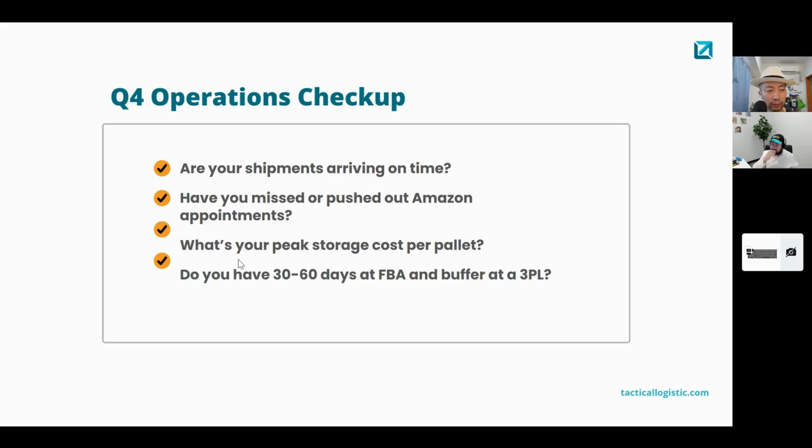What's your peak storage cost per pallet? That's also super important. Amazon does not work per pallet. They work per cubic foot. But for context, an average pallet, I'll show it soon on the screen as well, is 48 by 40 by 72 inches high.